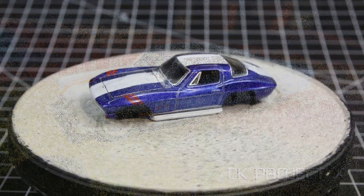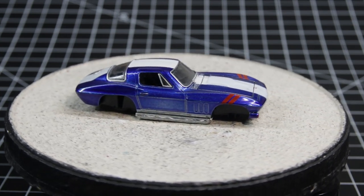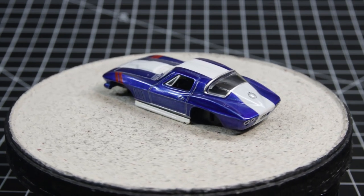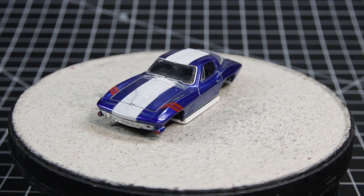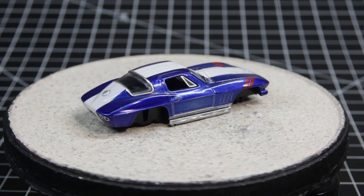Anyway, on to the build. This is, of course, the 1966 Corvette. The base price in the day was a shade over $4,000, which is $32,000 in today's dollars. They built about 28,000 of them. It was supposed to be the last year of the second generation Corvette, but the new third generation, which was based on the Mako 2 design, was having some aerodynamic challenges and required more time.